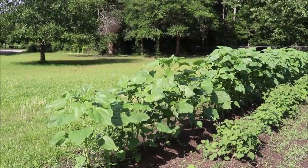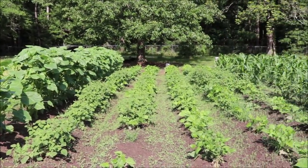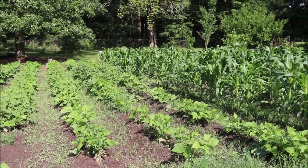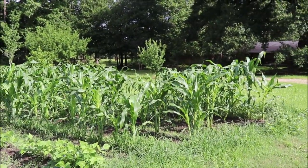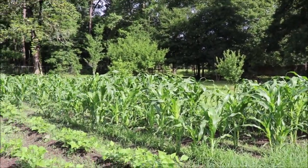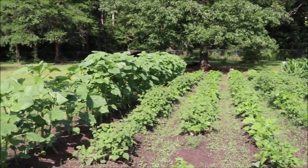I'm going to get one last little shot. He's got to get out here and till down the middle and get that grass out. I don't like to pick green beans in the grass. And then, of course, the squash is hidden by the corn on the other side. Now I'll go out back and show y'all the tomato plants.